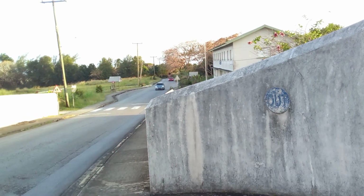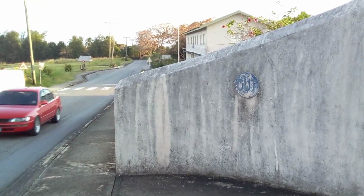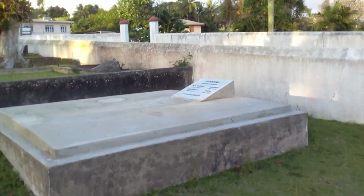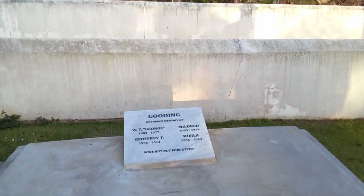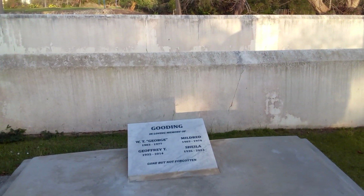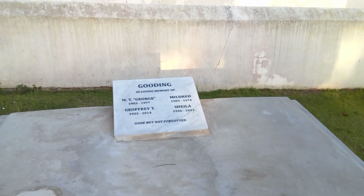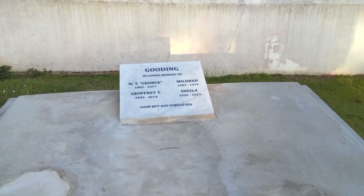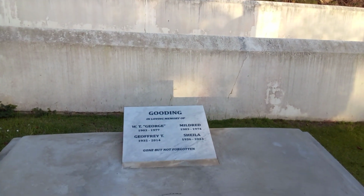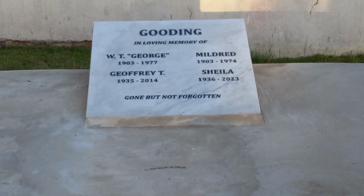So I will now go in the churchyard and show you guys the other set of graves and tombs. So this is the Gooding grave, here in loving memory of W.T. George Gooding, who was born in 1903 and died in 1977. His wife Mildred Gooding, who was born in 1903 and died in 1974, and Jeffrey T. Gooding, who was his son, born in 1935 and died in 2014, and his wife Sheila. Their daughter Sheila was born in 1936 and died in 2023.